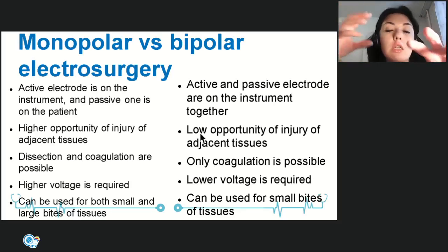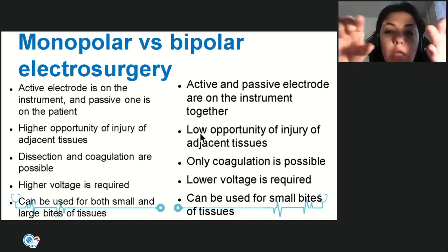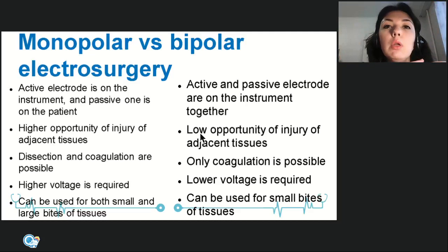And for that, we should first separate the bleeding vessel from all the adjacent tissues. We should remove the fascia. We should separate maybe a vein from a nerve, and only take a very small bite and very precisely coagulate it. So bipolar electrosurgery requires special additional skills from a surgeon. Surgeons should be very delicate to work only with bipolar energy. But it is possible. Yes, nowadays, bipolar electrosurgery is becoming more and more popular.